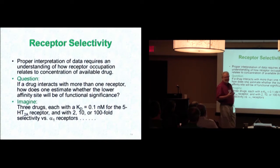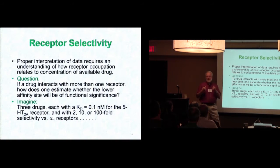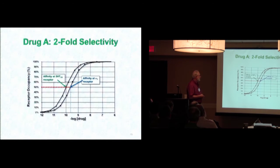Alpha receptors are in the blood vessels. If you activate them, they cause constriction of the blood vessel and raise the blood pressure. So some hallucinogens, psychedelics, have some alpha effects, so they can cause some increase in blood pressure. So here's a case where we have just a 2-fold selectivity.